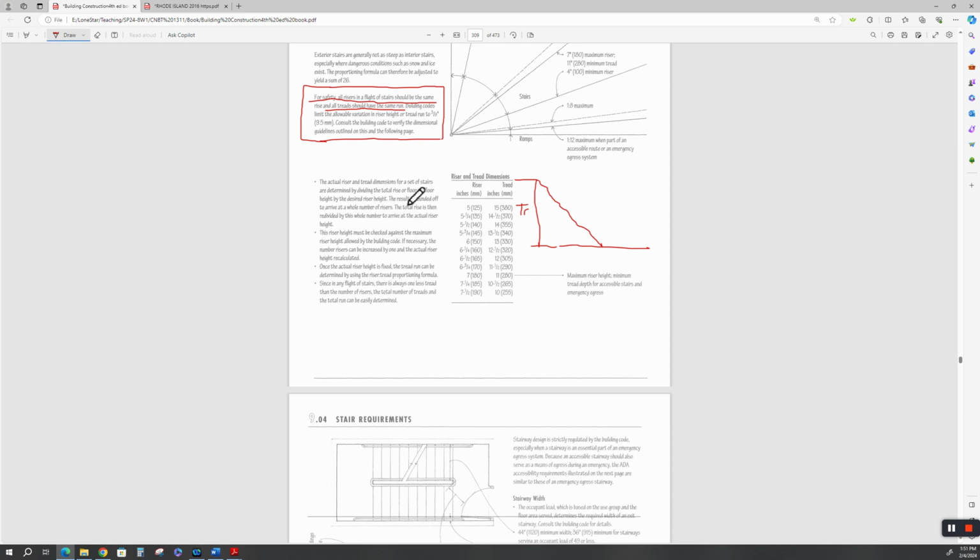For a set of stairs, the total rise, or floor-to-floor height, is divided by the desired riser height. The result is rounded off to arrive at a whole number of risers, and the total rise is then redivided by this whole number to arrive at the actual riser height. Okay, so what's 12 feet? That's 72 inches, right? Let's just say this is 12 feet, which is 72 inches. So we've got to divide 72 by 6 inches, right? So what's 72 divided by 6?